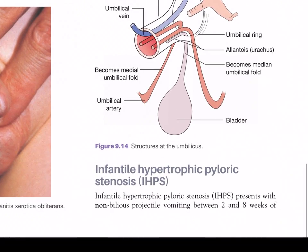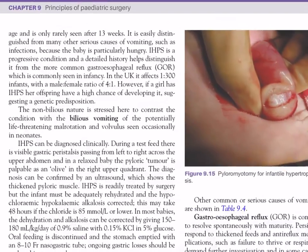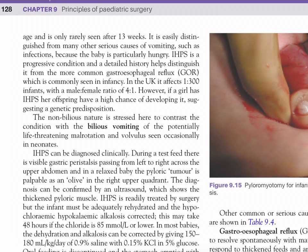Infantile hypertrophic pyloric stenosis. Infantile hypertrophic pyloric stenosis presents with non-bilious projectile vomiting between 2 to 8 weeks of age and is only rarely seen after 13 weeks. It is easily distinguished from many other serious causes of vomiting such as infections because the baby is particularly hungry. Infantile hypertrophic pyloric stenosis is a progressive condition, and a detailed history helps distinguish it from the more common gastroesophageal reflux, which is commonly seen in infancy.